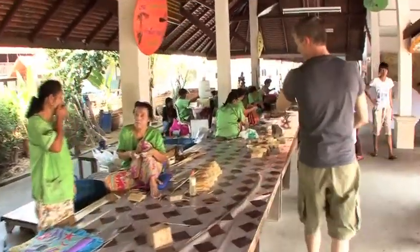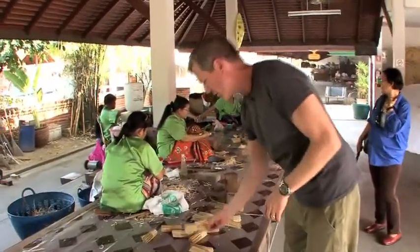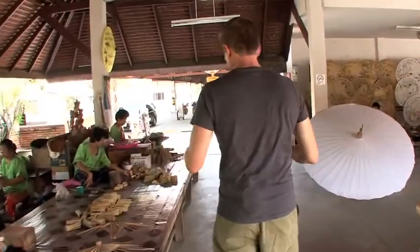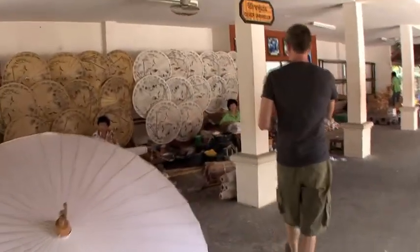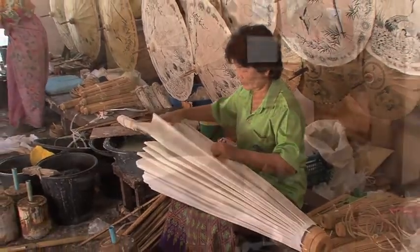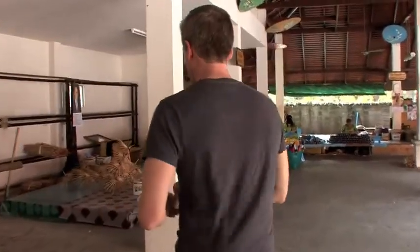This whole group here, their entire job is to literally get these little sticks ready to make those frames for the smaller umbrellas. Regardless of the size of the umbrella, they end up over here with these ladies. And the job of these ladies is to take that paper that you saw, and in this case, you see the white paper, and to actually put it on the frames, all sorts of sizes of frames to make very close to the finished product.